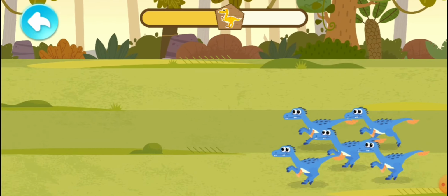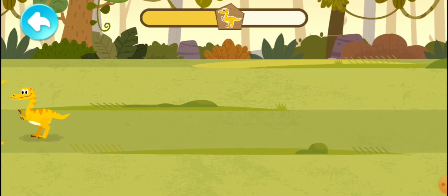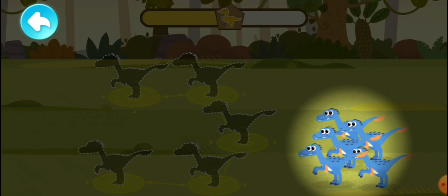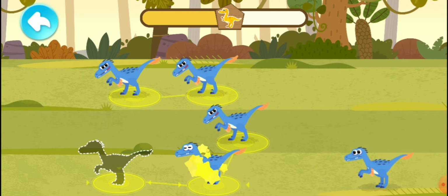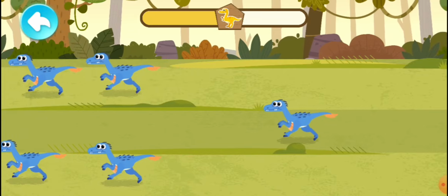Two new friends are coming. Velociraptor can hunt in a pack so it's easier to capture the prey. Let's hunt for prey together.